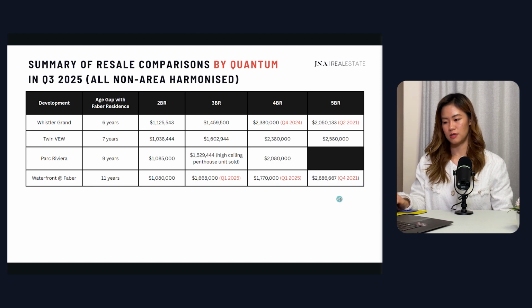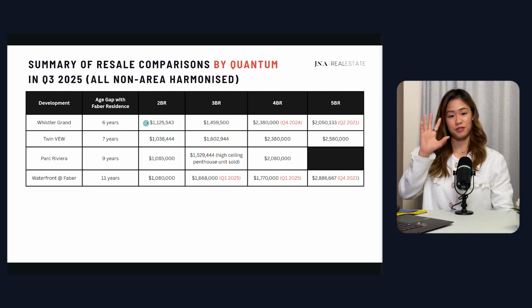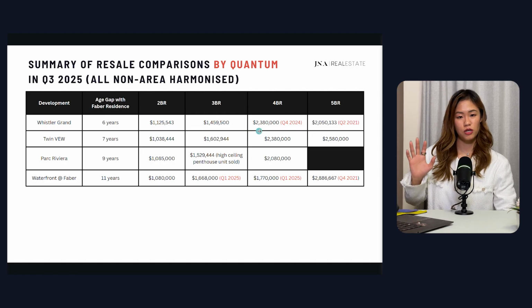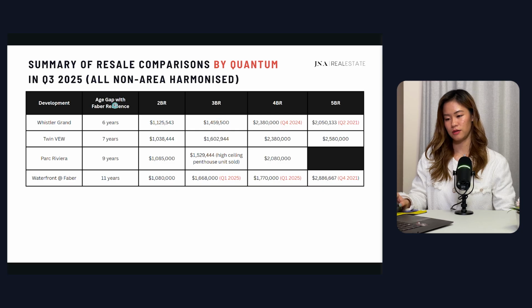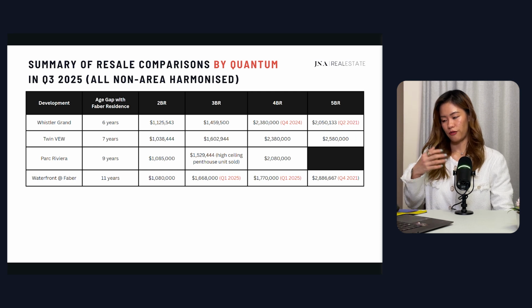So if I were to look at the quantum itself, just to determine what is today's safe price in terms of quantum, if you can enter a 2-bedder at about $1 million all the way to about $1.125 million, I would say it's extremely safe. For a 3-bedder, if you can enter between 1.4 to about 1.6, extremely safe. 4-bedder, I would say 1.7 million all the way through to about 2.38 million. It's an extreme steal given the fact that they are extremely tenured as compared to Faber Residence. And 5-bedroom, we take the most recent data point, which is 2.58. If you enter anything in the 2.58 to about $3 million range, I would say that it's a very good steal, because the longer you hold, of course, the supply is actually determined by you.